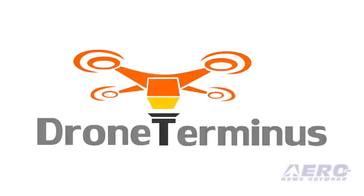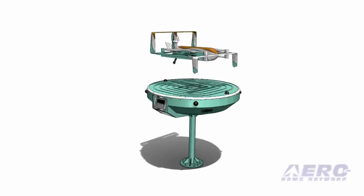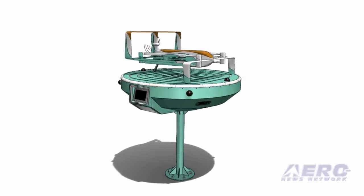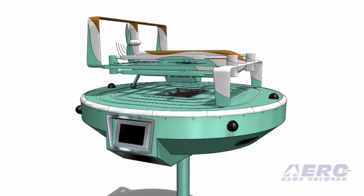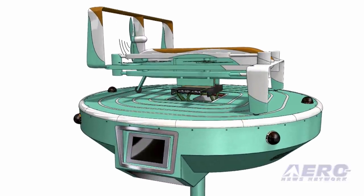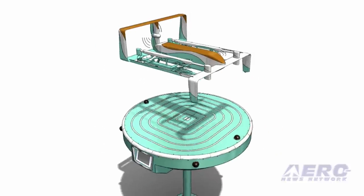Drone Terminus was founded in 2016 by Joe McMillan and Mark Messina in Boca Raton, Florida. Drone Terminus makes an appliance that will receive and store drone-delivered packages. It's a smart, internet-connected drone helipad that can recharge, transfer files, and monitor a drone's status while automatically receiving, storing, and securing packages.